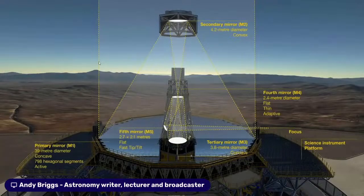The telescope is made up of a 5-mirror system. As we said, a 39-meter segmented mirror of 798 fragments, then a 4.2-meter diameter secondary mirror that the light goes to next. Then there's a tertiary mirror, which is 3.8 meters in diameter. Then it goes to a 4th mirror, which is a flat mirror of 2.4 meters. Then it goes to a 5th mirror, measuring 2.7 by 2.1 meters. And then the light exits to the right of the telescope to the science instrument platform, where there will be lots of very, very advanced scientific instruments used to analyze that light. So it's quite a complex optical system, but this is what the astronomers and the engineers have come up with.